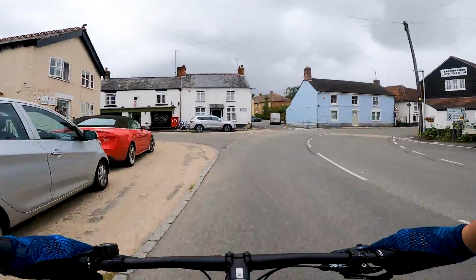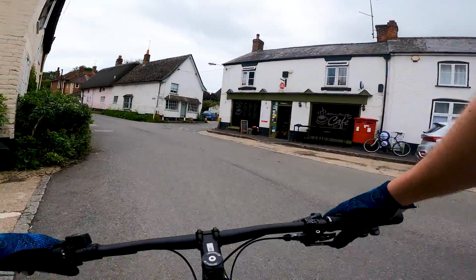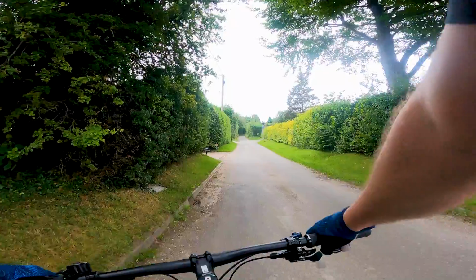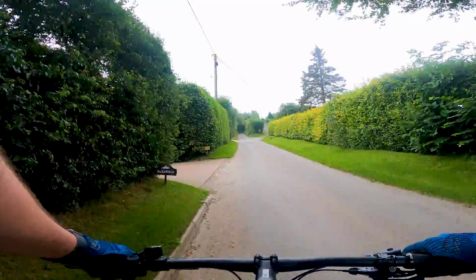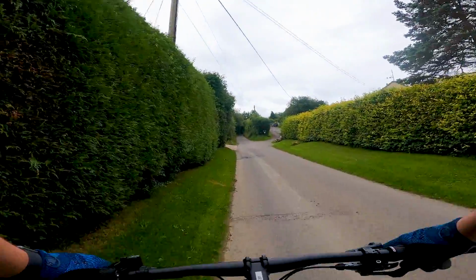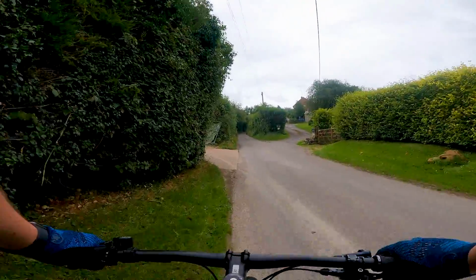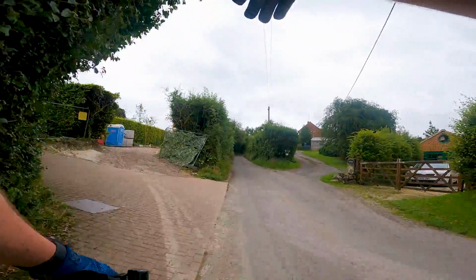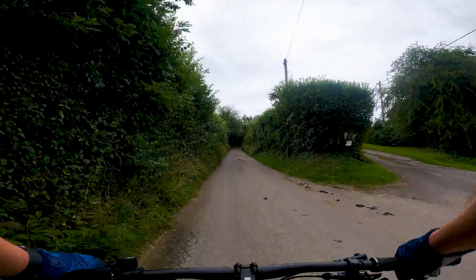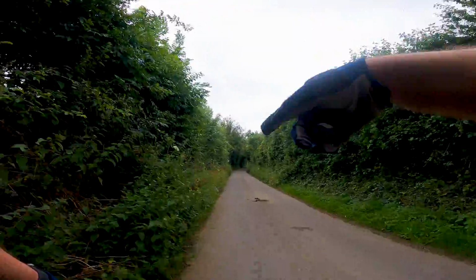Okay, so I'm just gonna leave Aldbourne. So this is the start of quite a long, steady climb up onto Ewins Hill, I think that's how you pronounce it. And from there, we're going to take a few byways back over to the Ridgeway, and we're going to head down to the railway track.